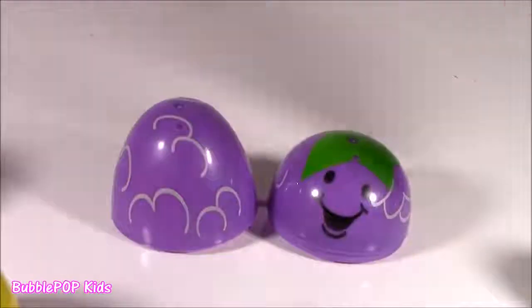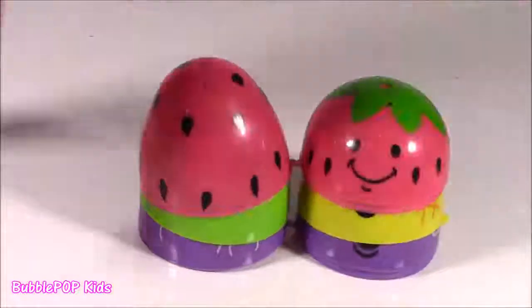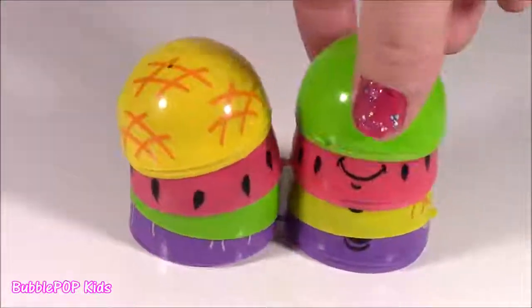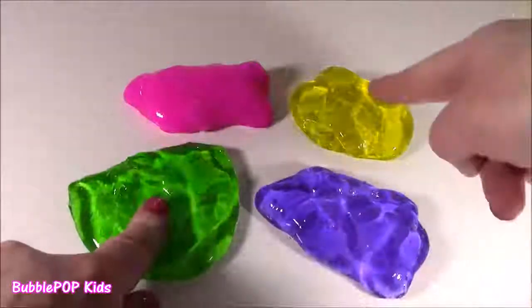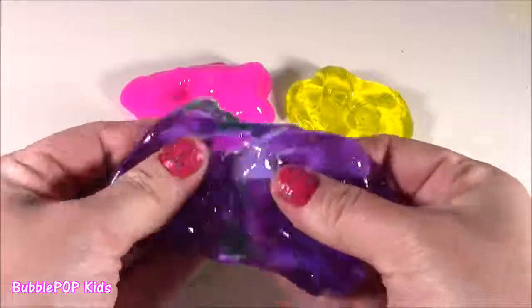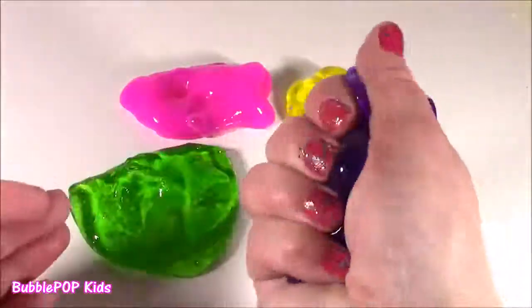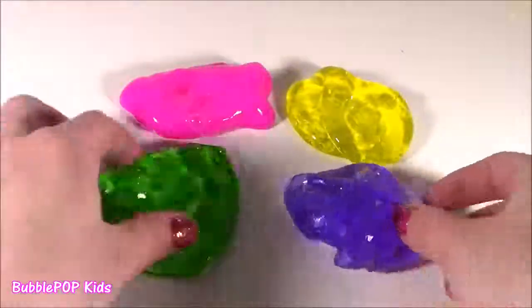Look at these things, they're so cute. I think you can stack them up. Look at that. That's crazy. It's like a puzzle. So we started out with 4 fruit eggs, and we got 4 squishy things here. The same colors. Oh, these are so, so cute. They have the best smell. I wish you could smell them. They're so cold, almost like a gel.